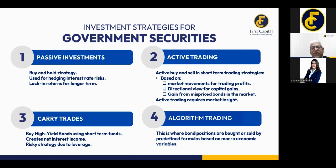Then the fourth type of trading, algorithm trading, basically it's based on an algorithm written by a trader on macroeconomic or technical charts to inform trading positions. And sometimes, in other countries, in more advanced markets, I know banks sometimes use bots to execute these transactions. But in a country like Sri Lanka, I think the algorithm trading can still be done, but with manual execution of transactions. That's it.